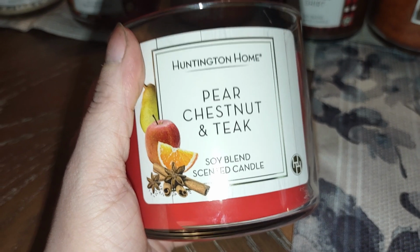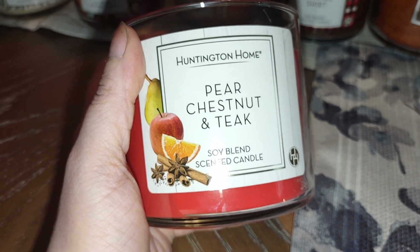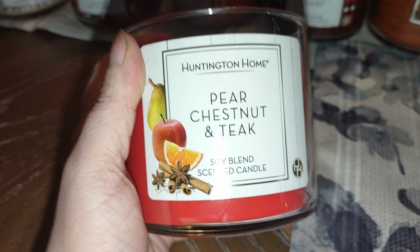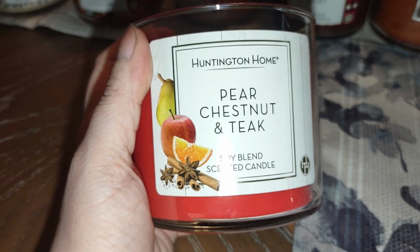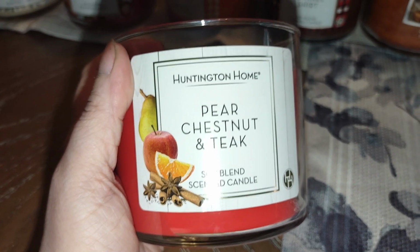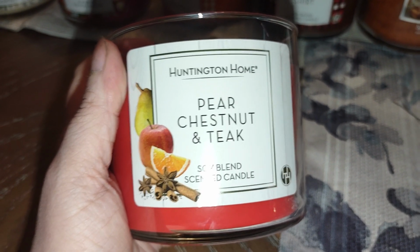Not mad at it. I definitely am concerned about this one burning because it has that red hot cinnamon smell in it. And unfortunately, red hot cinnamon smells end up making me break out in hives. It's like I'm allergic to an ingredient in the oil. I've never pinpointed exactly what causes it, so we will see how this goes.